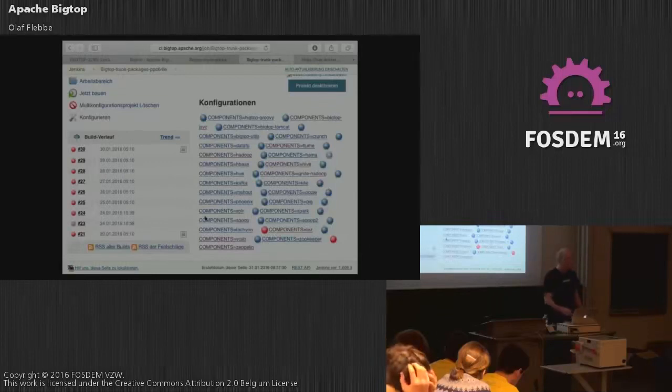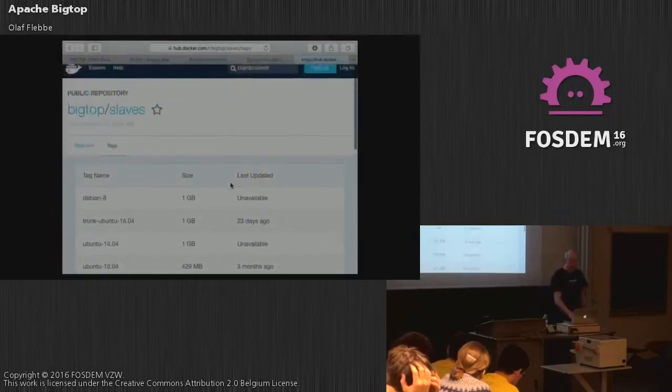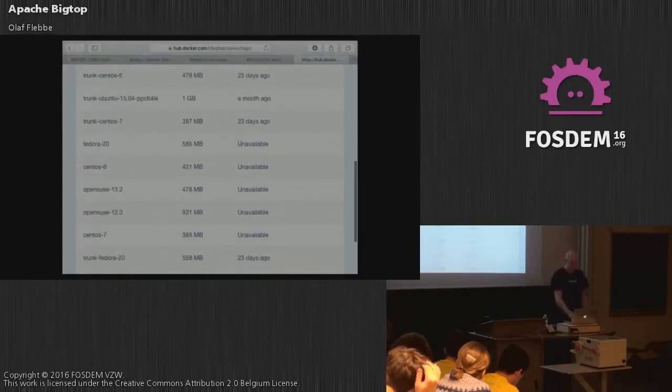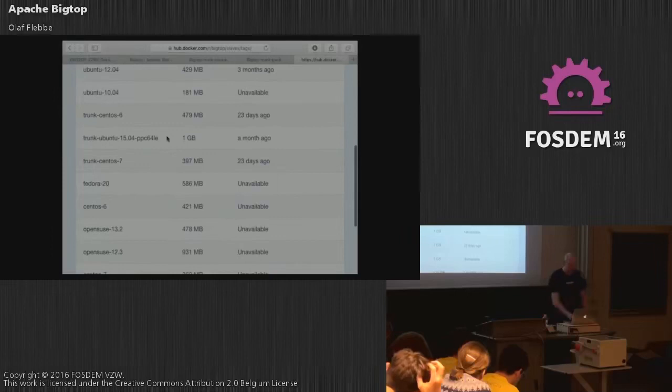And all the artifacts are built on Docker, and the Docker recipes, build files are open source, of course. And these are for instance the Docker Hub images we are pulling in order to compile. So you see here that's for the different versions of operating systems. You see here the images, and here is even the image for the PowerPC.